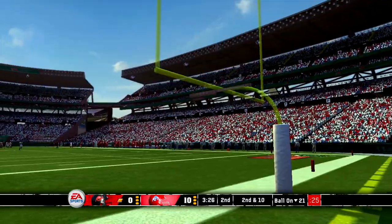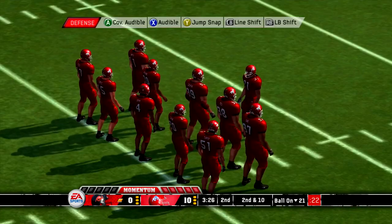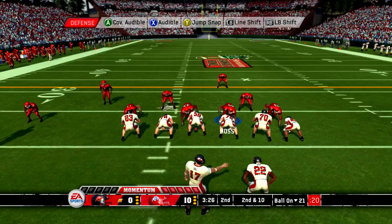And that one's fallen incomplete. He let that one go before the defense got to him, and it fell incomplete. Sometimes if you can safely get rid of the ball, it's your best option.